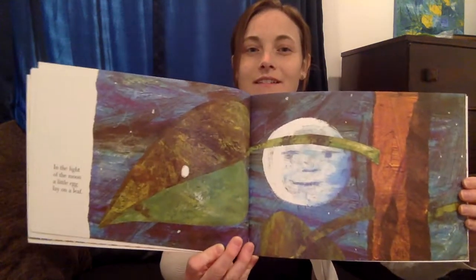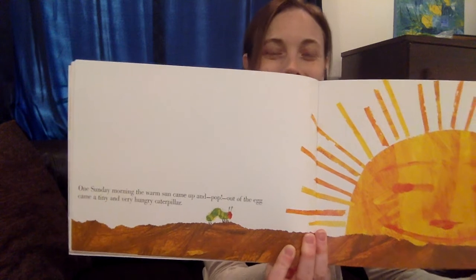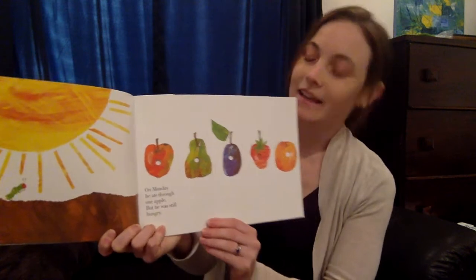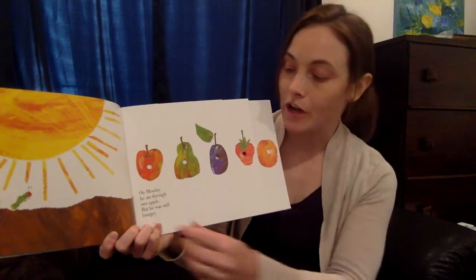In the light of the moon, a little egg lay on a leaf. And we know that's the first stage in the butterfly life cycle. Starts with an egg. One Sunday morning, the warm sun came up, and pop, out of the egg came a tiny and very hungry caterpillar. He started to look for some food. On Monday, he ate through what? What do you think that is? That is an apple. On Monday, he ate through 1 apple, but he was still hungry.